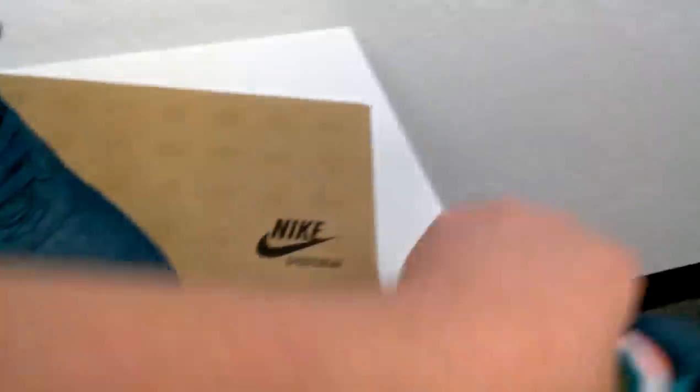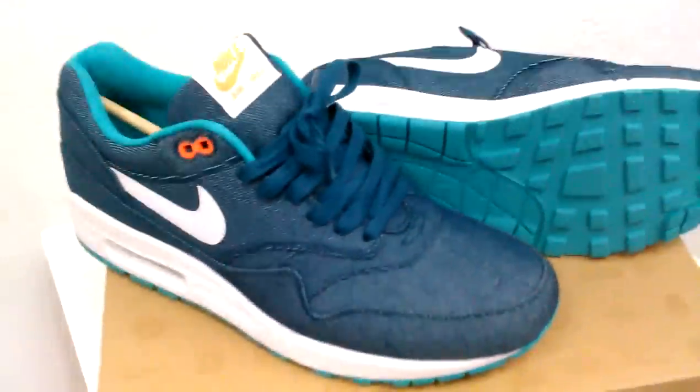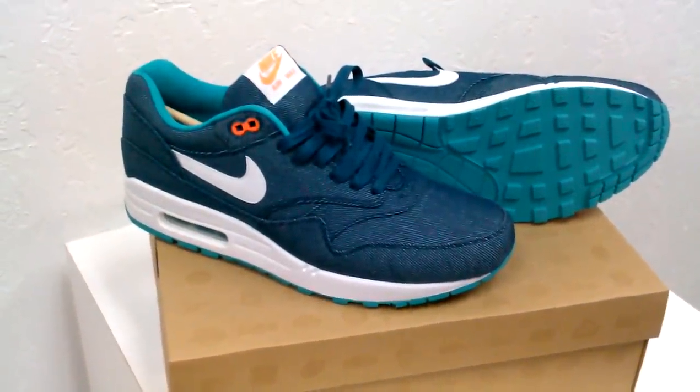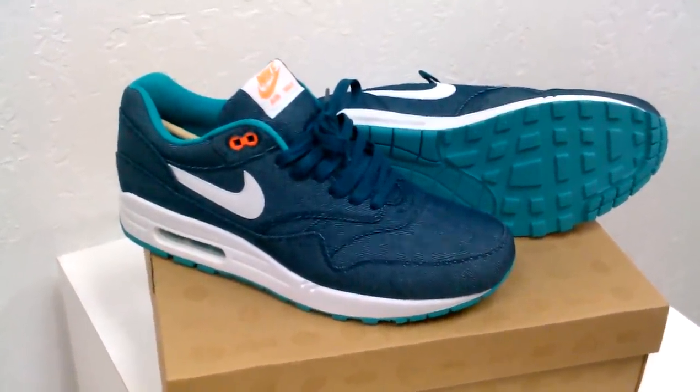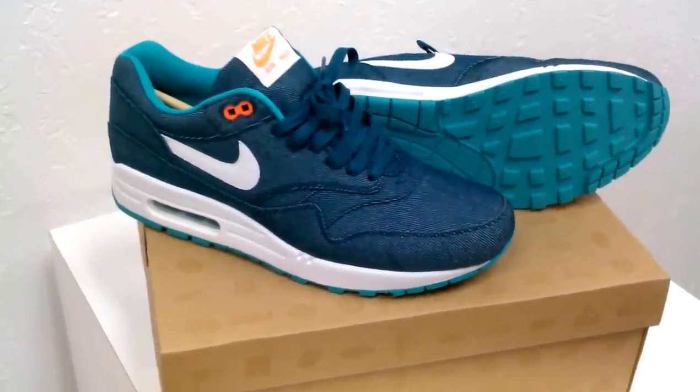My bad, my fumbling. We don't need that. Make this look cool. Bam. There we go, clean shot of that. So these just dropped, I just picked them up. They got in the mail here yesterday. But anyway, they came out about a week or two back.